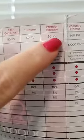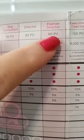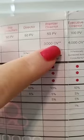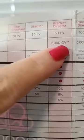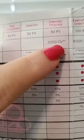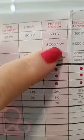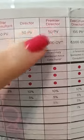Your personal volume needs to be at 50. That means you're active. And then this is where your team starts to make a difference for you. So the OV, or organizational volume, is all the volume from your team members. You have to get to 3,000 OV to get to Premier Director.